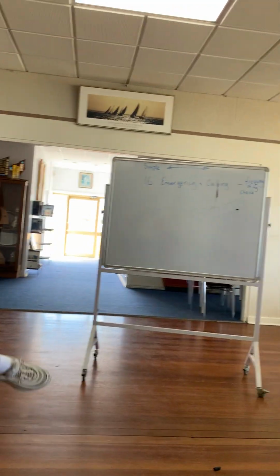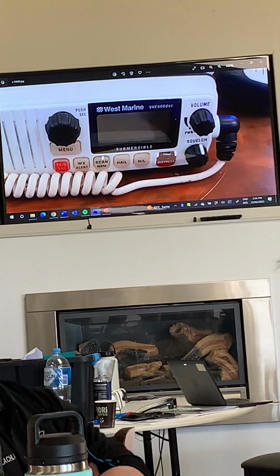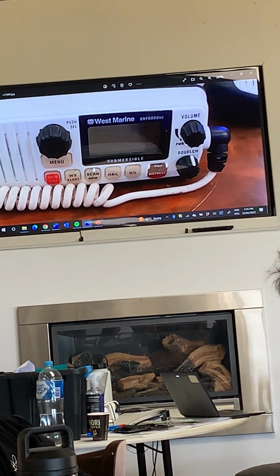We come across to scan. Scan's pretty simple. It's just like your car radio. You're trying to send out a message, haven't had any luck, hit the scan button. It'll go through all the channels, and if there's somebody there chatting on it, it'll stop and pick them up, just like a new car radio.